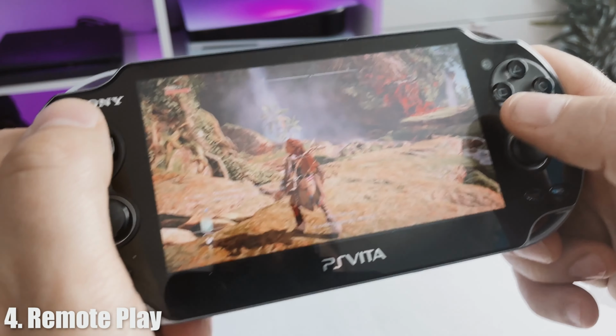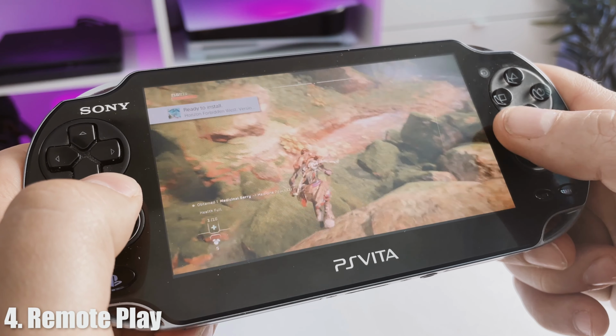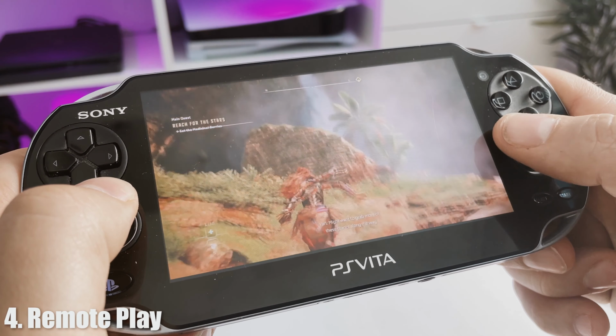And there's also a feature called second screen, whereby you can use the Vita as, say, a map whilst playing the game on the PS4 and using your Vita as a guide.